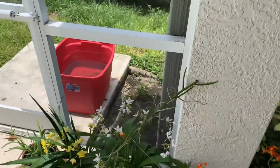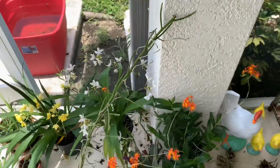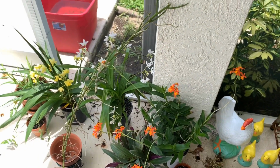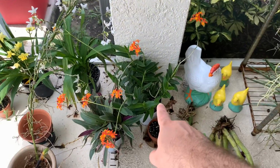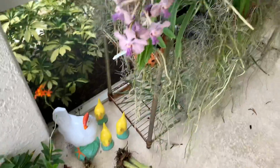Otherwise, I was able to get my hands on a cutting of the Vanda, I think it's Jaiho's Girl, is how you pronounce it. It's a beautiful pink ground Vanda. It's a terete Vanda. I've got an Epidendrum radicans still in bloom here. I need to get these guys mounted on my palm out front.